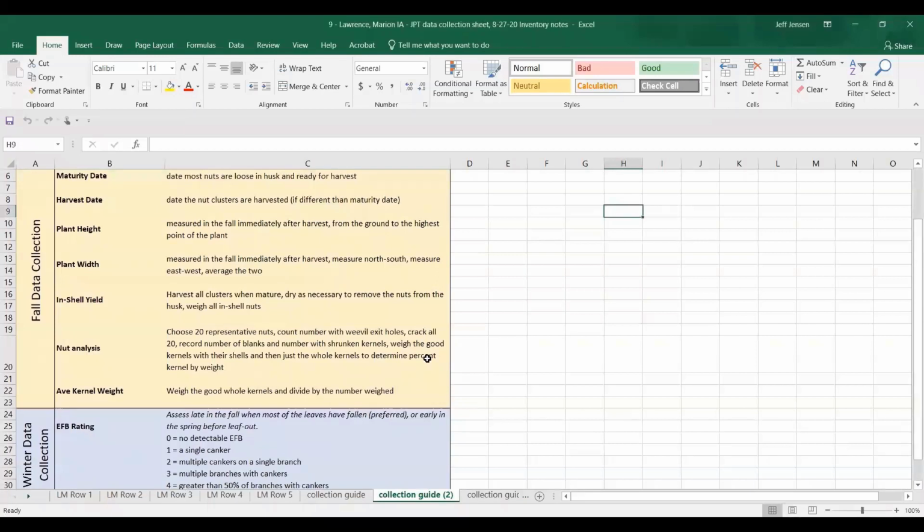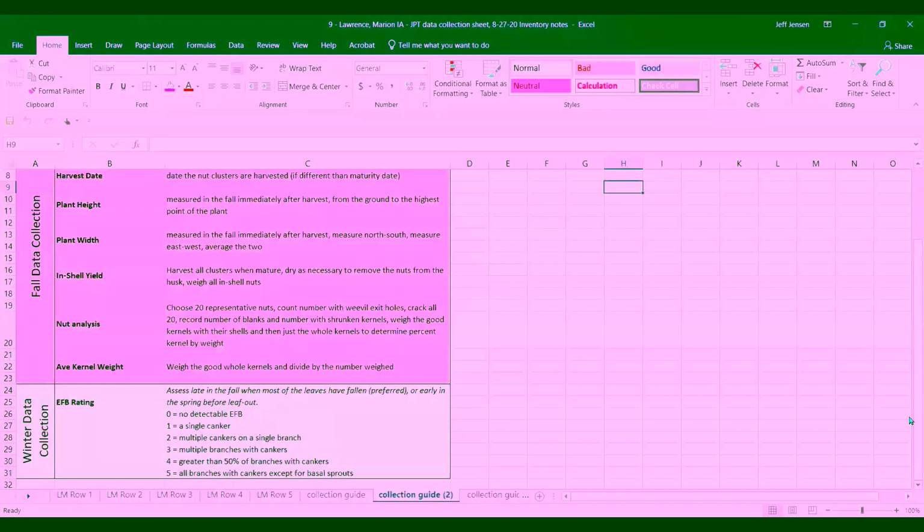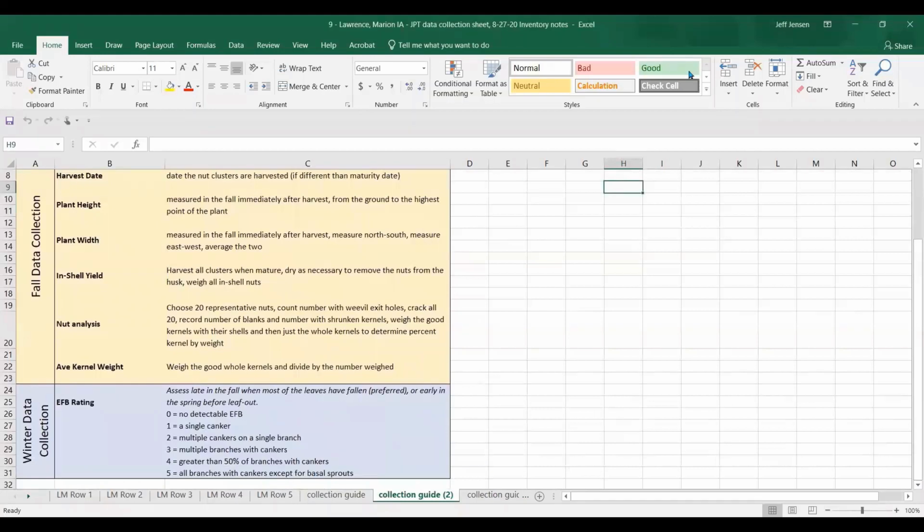And then finally, we want to do a nut analysis where we're going to get down to those 20 nuts, crack them out, eventually do a weight of the kernels so that we can tell what that kernel to shell ratio was going to be, or their percentage. And then, of course, if they've got lots of blanks or if for whatever reason they're moldy or just of poor quality. And then that EFB rating. And EFB, of course, is the Eastern Filbert blight, and so we want to keep track of that because that is one of the main disease concerns with hazelnuts. We would take a look at that typically in the fall, after the leaves have fallen, you can see the stems, and you'd be able to then make a numerical rating.